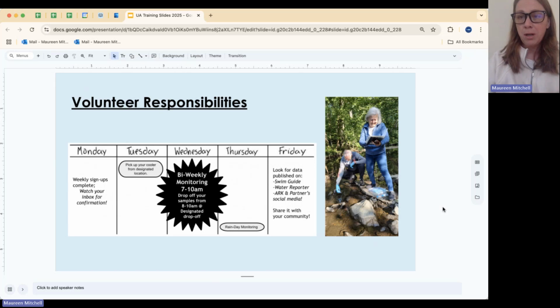So you'll sign up to monitor. Monday, Tuesday, you'll be looking in your email inbox for information, all the helpful tips and hints and reminders about monitoring that week, as well as information on where to pick up your designated supplies from. We have places you can pick up in both Prince George's and Montgomery County, and so you'll just run to one of those spots and pick up your cooler with all the equipment you need for sampling.